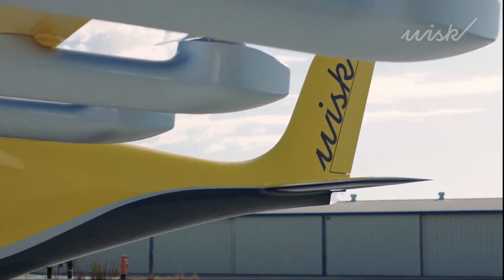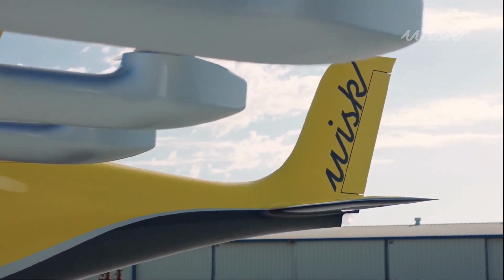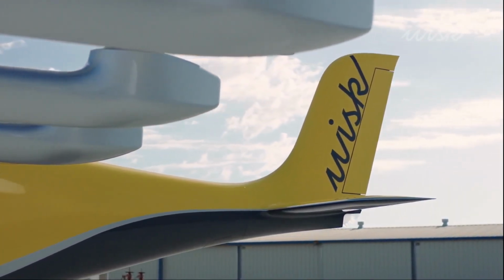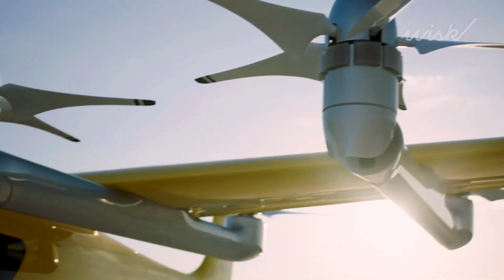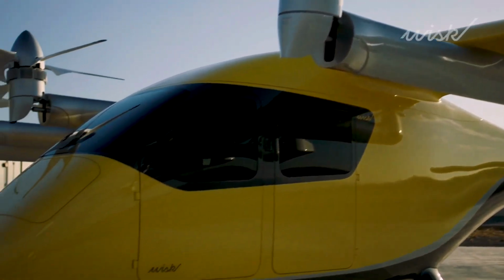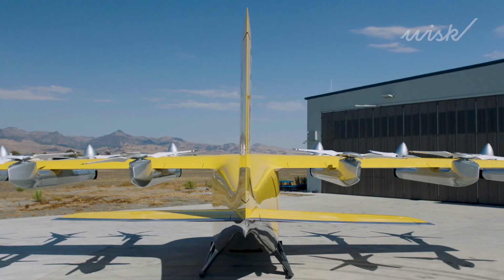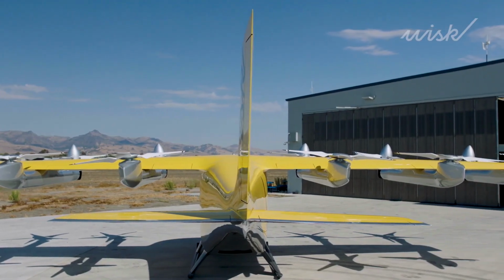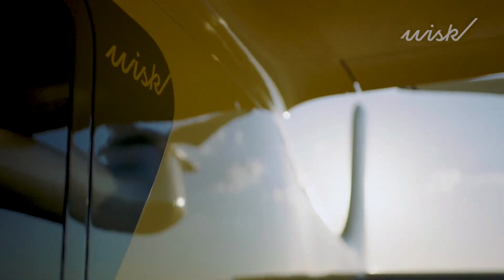The aircraft's cruise speed is 138 miles per hour, 222 kilometers per hour, its range is 90 miles, 144 kilometers, and cruise altitudes are expected to be 2,500 to 4,000 feet, 762 to 1,219 m. The aircraft has a main high wing that will give passengers longer range than a multi-propeller eVTOL aircraft.